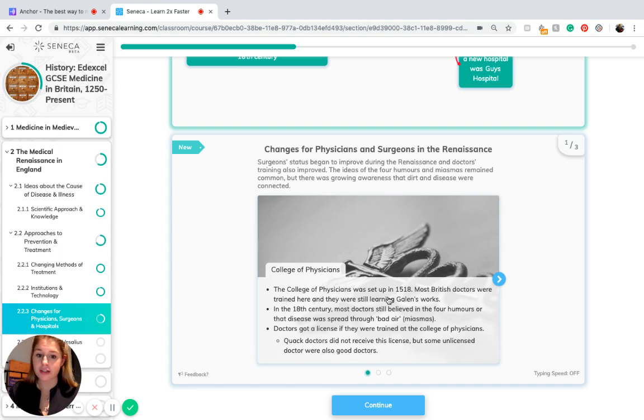The College of Physicians was set up in 1518. Most British doctors were trained here, and they were still learning Galen's works. In the 18th century, most doctors still believed in the 4 humours, or that disease was spread through bad air, or miasmas. Doctors got a licence if they were trained at the College of Physicians. Quack doctors, who I also spoke about in a previous podcast, did not receive this licence, but some unlicensed doctors were also good doctors.